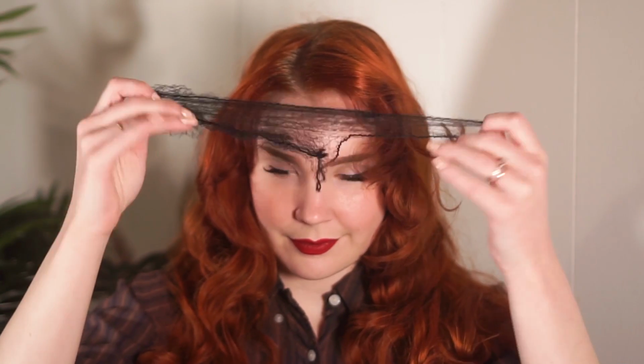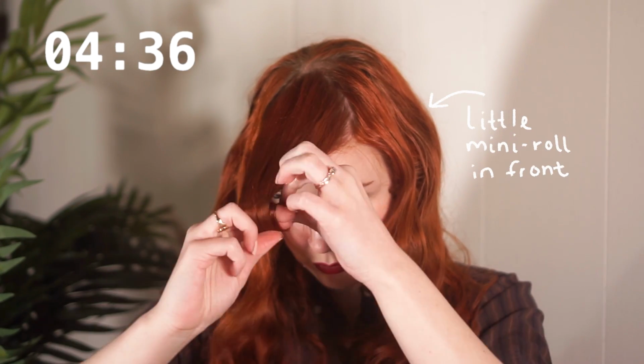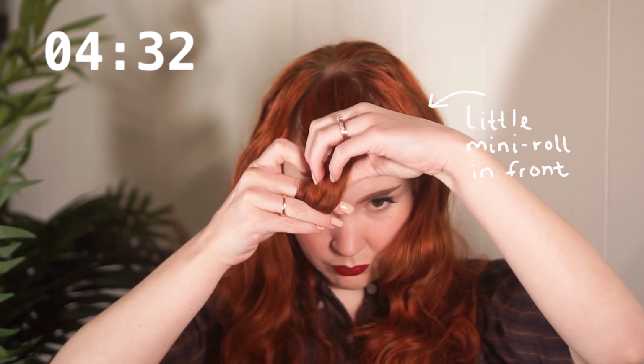For this next style, I'm using a scarf and then a hairnet that came with a wig that I ordered. Seriously, do not throw these away, they're super useful. I started off by making a little baby tiny roll in the front by wrapping the hair around my fingers, rolling under and pinning.